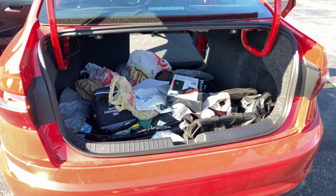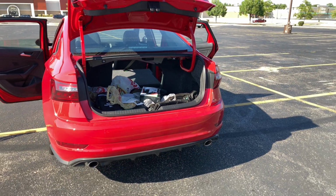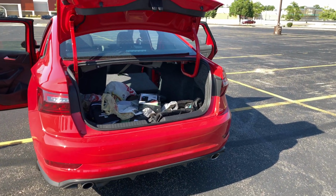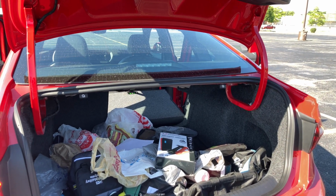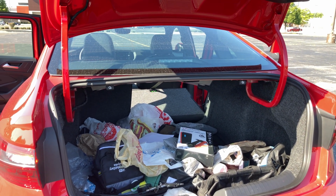So yeah, here's the interior. I mean the trunk, interior of the trunk. So yeah, it's got plenty of room. I would say that's not a problem with this car at all. Very, very roomy. I just am a pack rat.